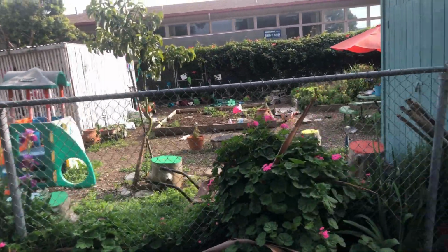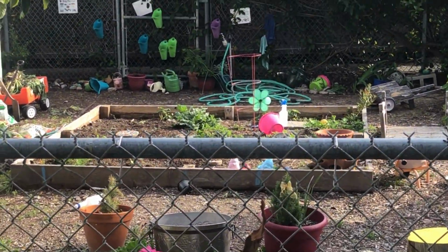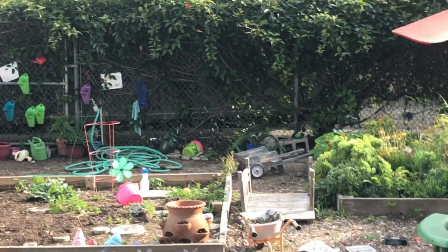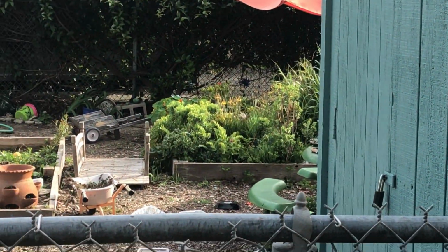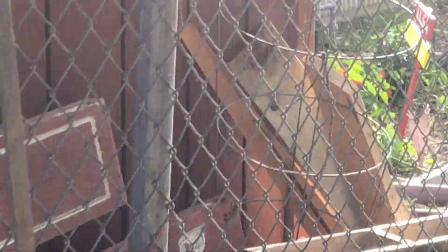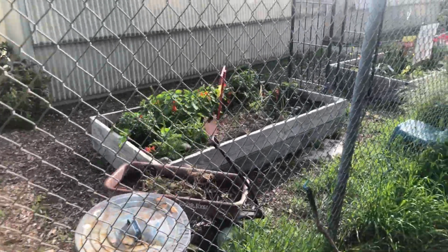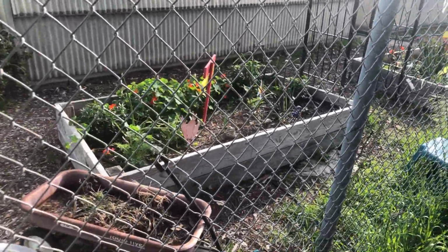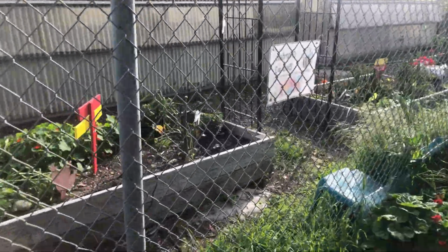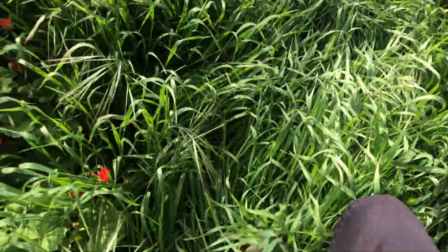So they've got little planter boxes, different things grown in there. I have another one full of different plants. I come over to this other side here. Looks like they're growing maybe some onions or some different things like that. Got these greenhouses. I'm gonna go trekking through this big grass here.